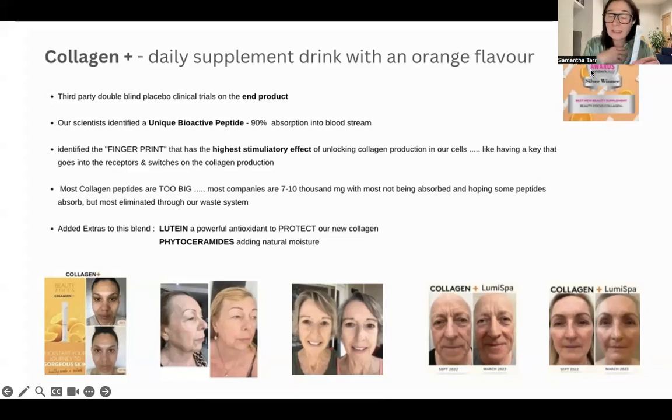Our scientists identified a fingerprint, a particular peptide, not just all of the peptides, a particular peptide that has the highest stimulatory effect of unlocking our collagen production in our cells. And it's literally like having a key that goes into the receptors and switches on the collagen production. And this is how we can share the testimonials that we're going to share. The results we have here are from people that have had fantastic results with it.